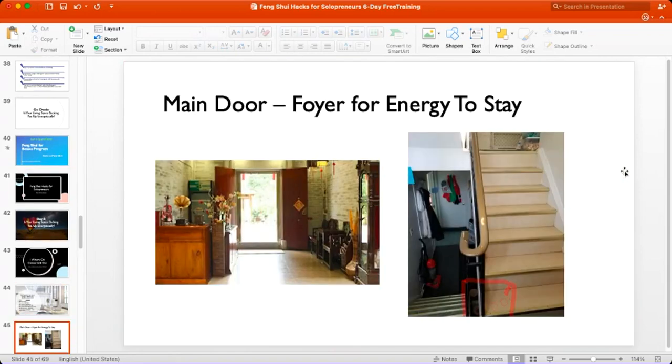Another thing about the main door is that when energy comes in, it's best to have a place for it to slow down and stay. So usually we would suggest the best scenario is that you have a foyer after you come in from the main door, like some place right here in this picture, some place for the energy to stay.